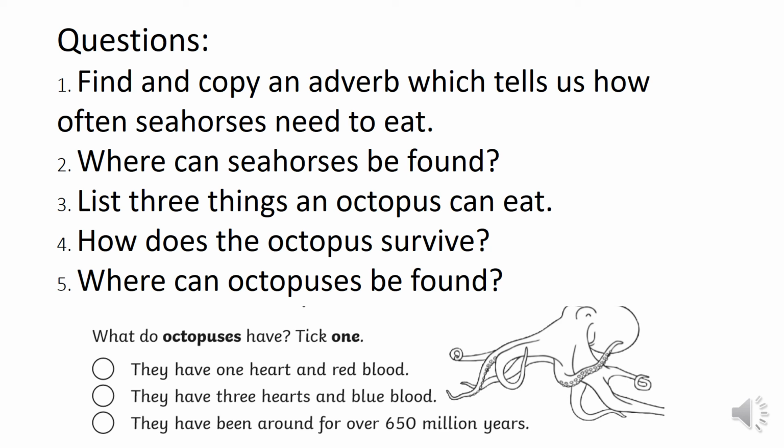Question number 3. List 3 things an octopus can eat. You can choose any of the 3 things in the octopus's diet section. And I am happy to give a bonus point if you can tell me whether it is a herbivore, an omnivore, or a carnivore. Question number 4. How does the octopus survive? So here I'm looking for a because. How does it survive? What does it do to survive? It does this to survive because.